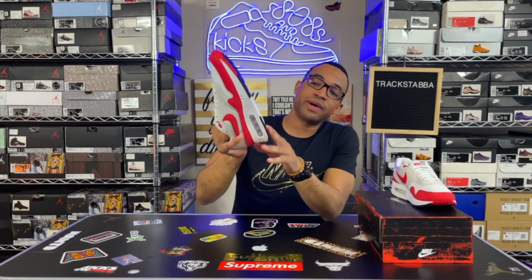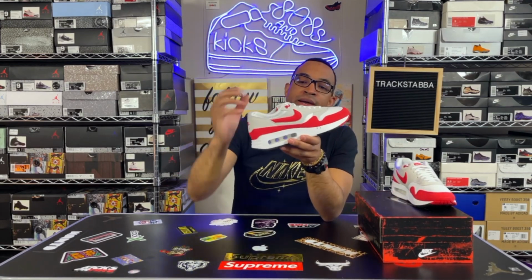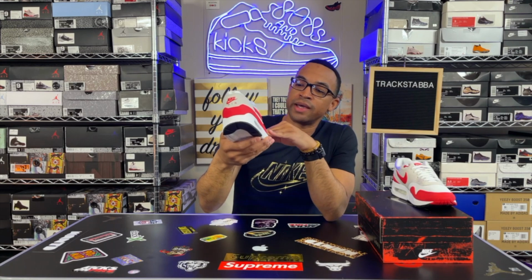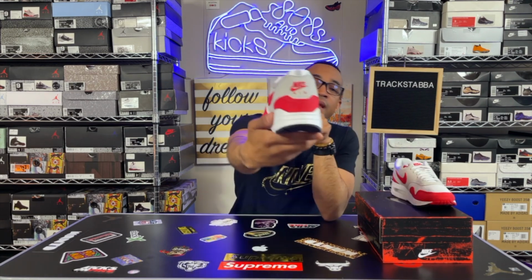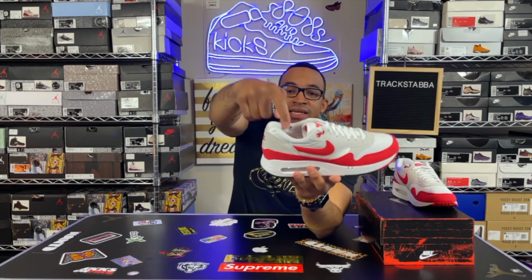Got the waffle on the bottom. It's very similar to all the other Air Max 1 pairs that we've seen previously. Got the red, the white, a little bit of the gray. Got the Nike Air on the back. And one thing that I noticed that they did on these pairs is it has the size inside the shoe. You don't see that on a lot of Air Max 1 pairs. But just wanted to talk about this real quick.